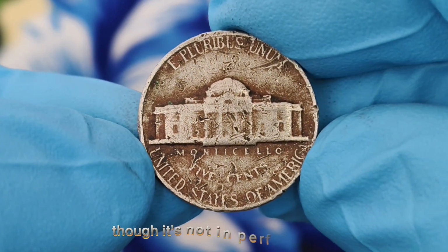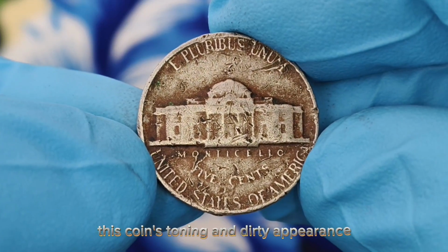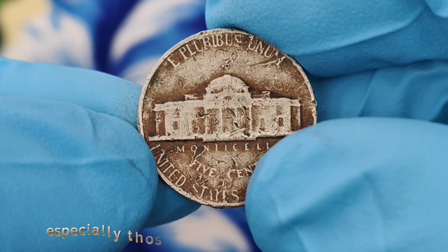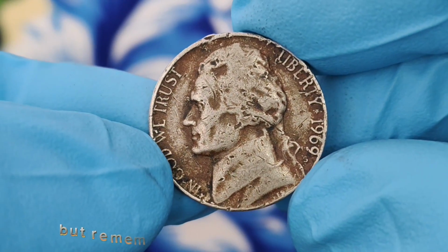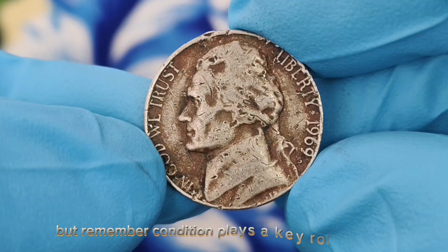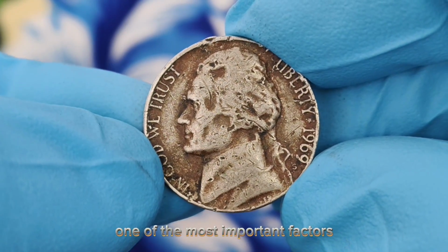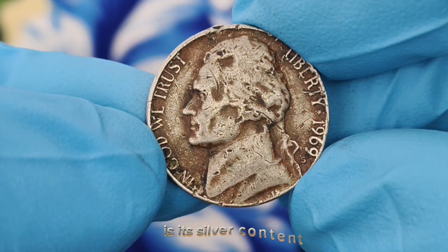Though it's not in perfect condition, this coin's toning and dirty appearance add a certain charm for some collectors, especially those interested in coins with a vintage look. But remember, condition plays a key role in its value. One of the most important factors contributing to this coin's rarity and value is its silver content.